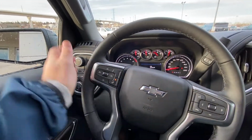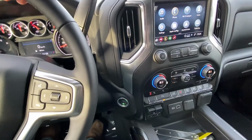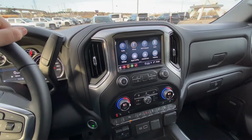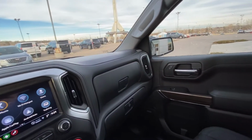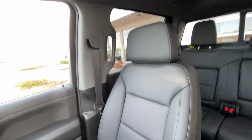headlights and fog lights, a leather wrapped heated steering wheel with cruise control and audio controls, column shifter, push button ignition. We have a nice large touchscreen with Apple CarPlay and Android Auto, dual zone climate control with heated front seating, integrated trailer braking system, and dual USB ports with an outlet. Truck has all black interior, Bose audio, and our heated leather seating in the front of the Trail Boss.